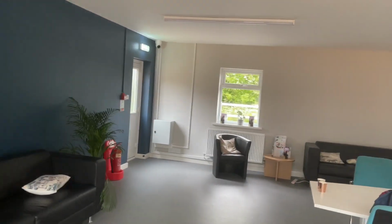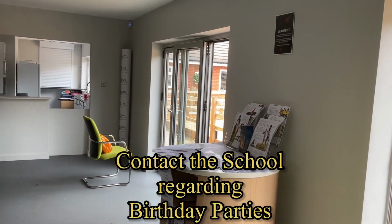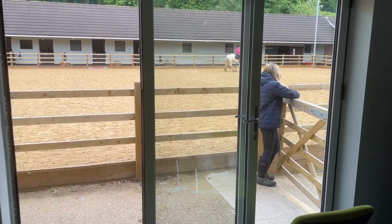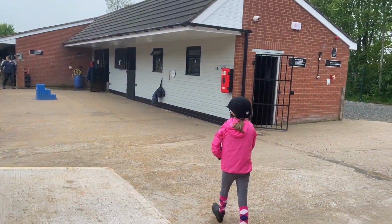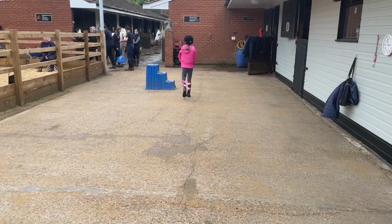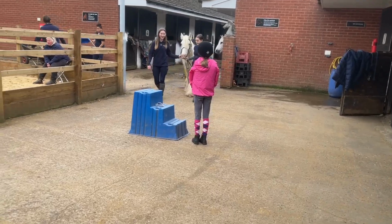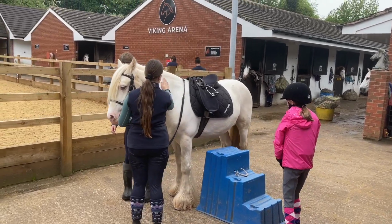So this little area here is where they have parties, and it's also a viewing area, so you can sit by these doors. You can either have them open, or if it's raining and it's cold, you can sit inside and do it. That's Custard.